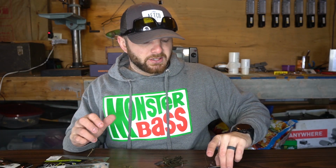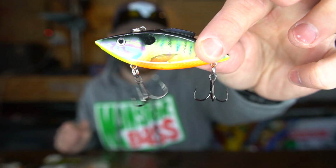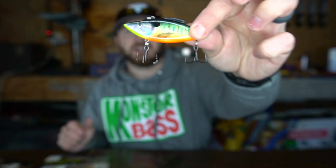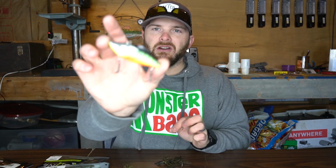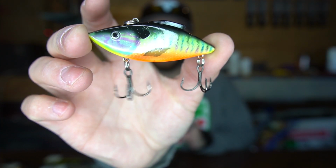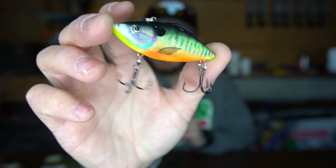And the first one I want to talk about is a lipless crankbait. Now, this is probably the most iconic lipless crankbait ever produced, the Bill Lewis Rattle Trap. This is what gave other lipless crankbaits the name The Trap, is this bait here. But it's a great bait to be fished a bunch of different ways. I caught a bunch of big fish on it this spring, dragging along the bottom with slight lifts and drops.